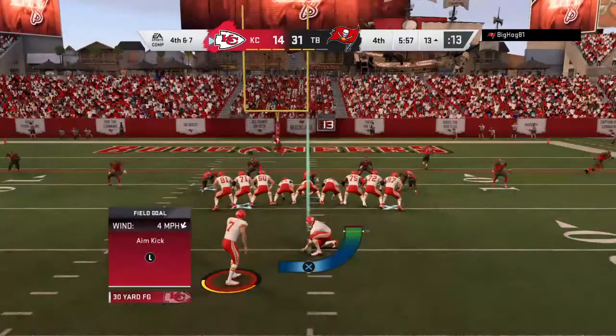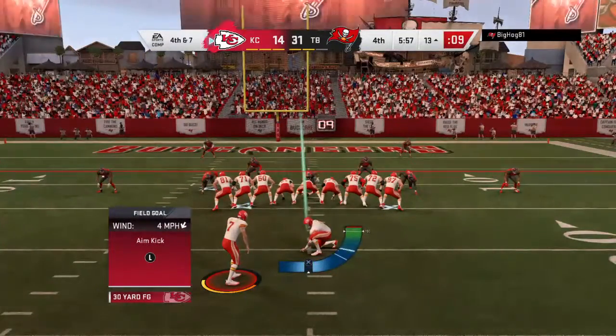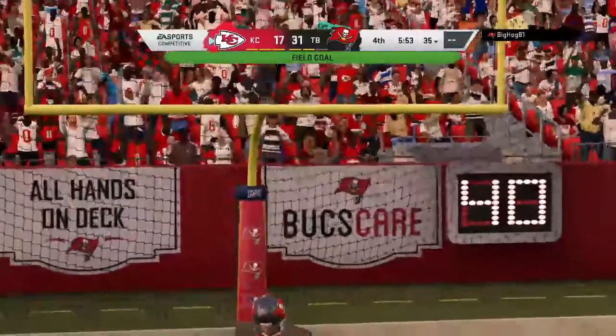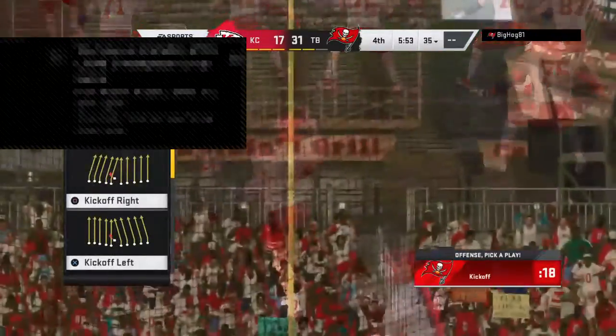So on 4th down, Mahomes off, Harrison Butker on for the Chiefs field goal. Butker's kick here is good. And high fives for that one as that drive ends in 3.